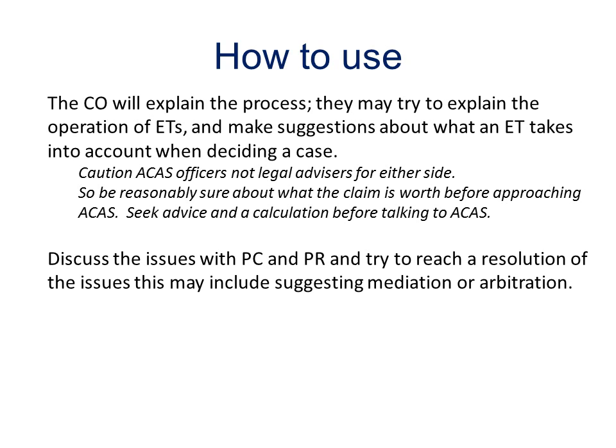So how can Acas be used? Here's their view of what they're able to do. The conciliation officer explains the process, and they may try to explain the operation of employment tribunals. They may make suggestions about what an employment tribunal takes into account when deciding a case. However, I would comment on this that you need to exercise caution over the advice that's given. Acas are not legal advisors for either side, and I think that it's advisable to be reasonably sure about what the claim is worth before approaching Acas.